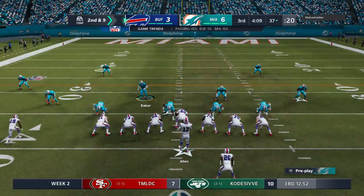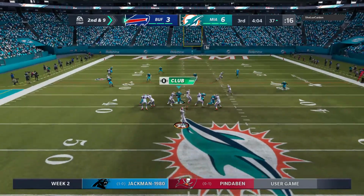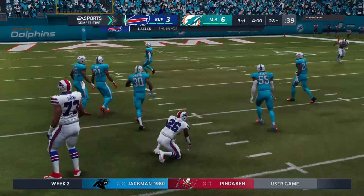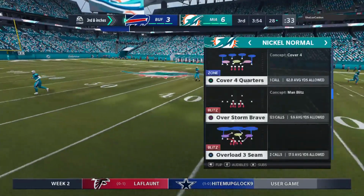The run only got a yard. Here's 2nd and 9. Operating from the gun. Allen. And he'll get this underneath to Singletary. A good gain of 9 before he's brought down at the 28. To Devin Singletary. And we see another pitch and catch there to the running back.